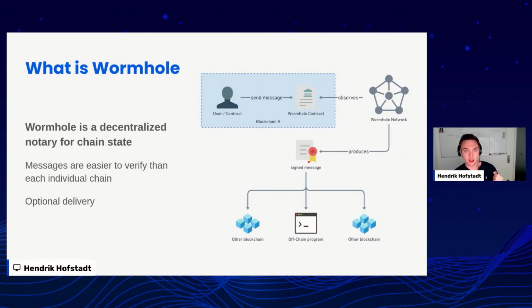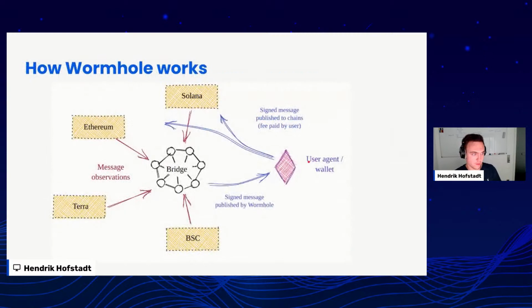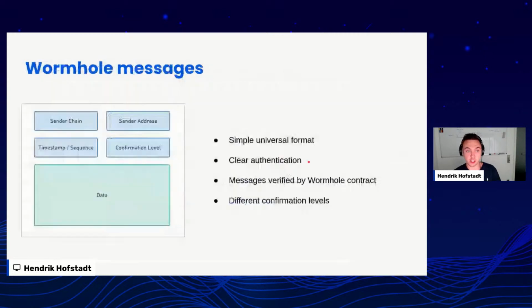Say you have a pool and you want another chain to get access to the price of that pool. So you could have your AMM pool send a message to the Wormhole saying, hey, look, this is the current price. And then anyone else can use this and verify that actually on this chain at a given time, the price was X. So this is just a high level diagram again. We have these chains sending messages, the guardians observe that, and then you can publish the signed message and use it somewhere.